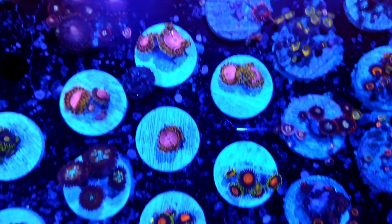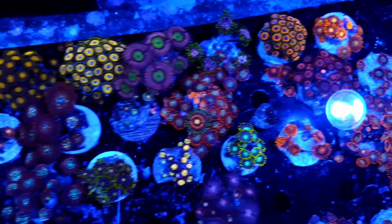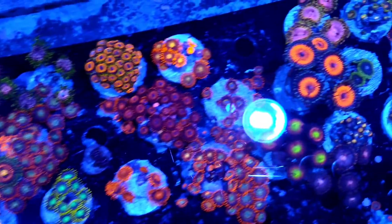Yeah, I don't really talk about them that much, but zoas are one of my favorites too. Really, Acropora and zoas are my favorite coral. I had an issue with zoas for a while. I don't know what happened. A lot of them were just melting on me, but now they seem to be bouncing back, so that's good.